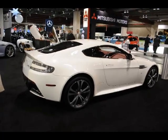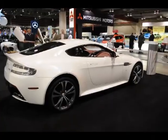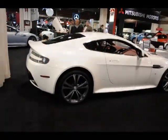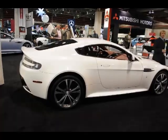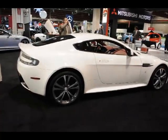Anyway, great car. Only in a manual transmission, and it's 0 to 60 in the low 4s, and top speed of over 300 kilometers an hour.